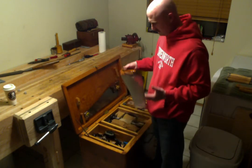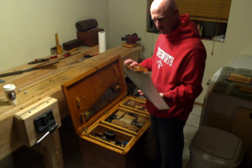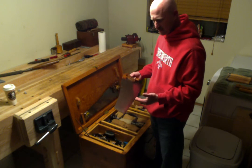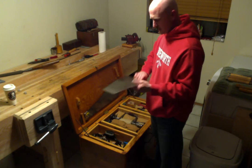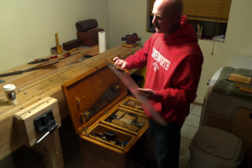It's a Disston. It's a D8. This is a rip, and this is 5 teeth per inch. The set on here is heavy. I put a heavy set, and it's sharp. If you've never used it, you can try it. I'm not a huge fan.